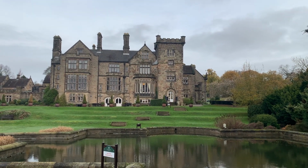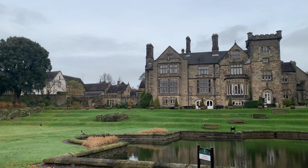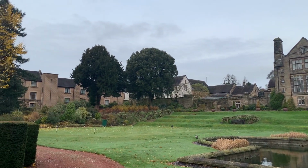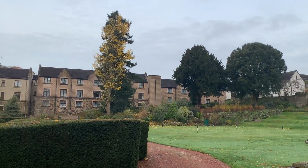Most of the building you see here is part of the extensions that were added on in later centuries. Only very small parts from the original 13th century remain. The wings with the rooms where I was staying look to be from around the 1980s or 90s.